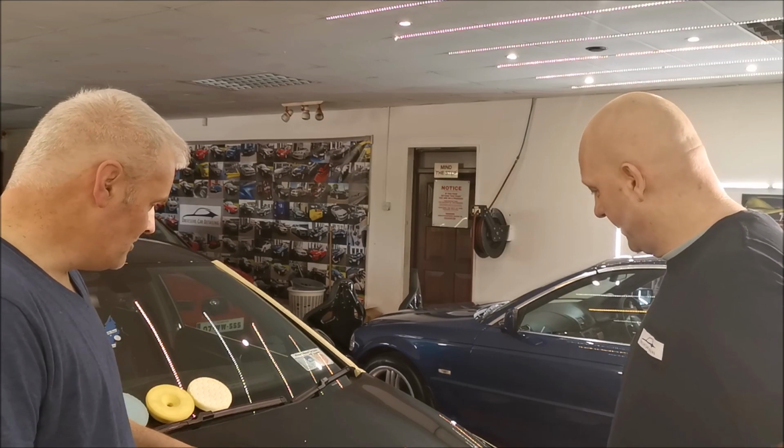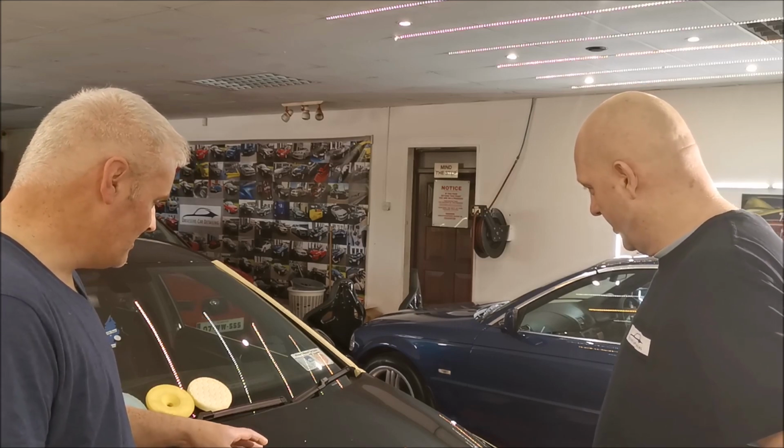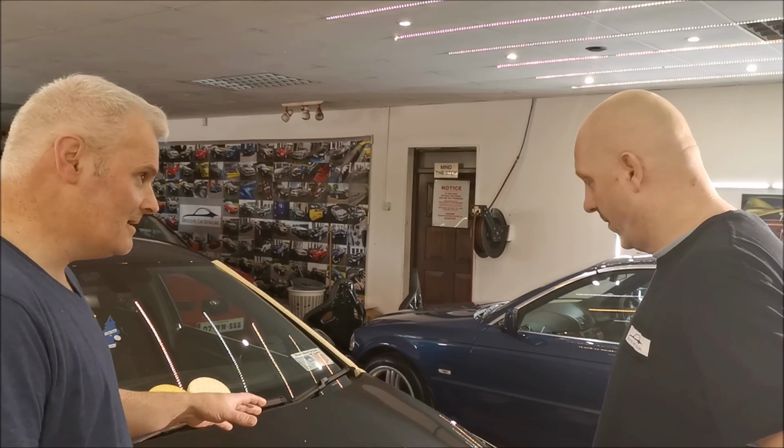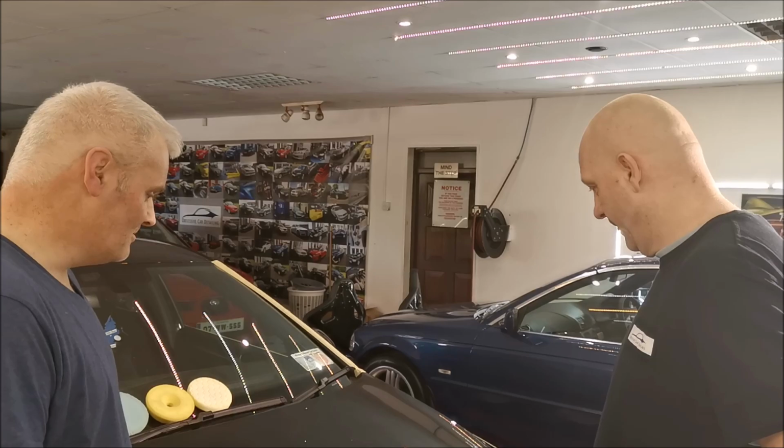So we'll have a look at the defects on just the bonnet here in this particular car, and you can run us through the different types of defects and the best ways to go about removing them. We're having a look at the bonnet here, and you're going to show us the different types of defects under the light. So the most common defects on each car are swirl marks, and that's like these circular marks here.